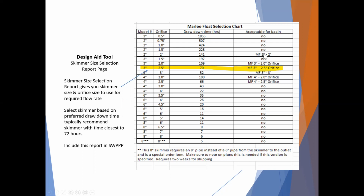This one goes down to a 2-inch skimmer at 141 hours. That's getting out over 4 days. That may be fine if you'd like to go there. We'd probably suggest going up to the 3-inch and trying to hit around that 72 hour range in most cases, but that's totally up to the engineer, just within the required time frame.